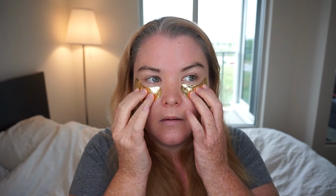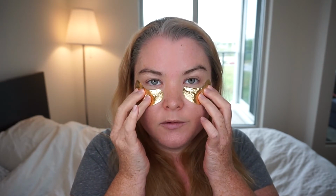Okay guys, it's been 15 minutes, and I'm going to give you some of my thoughts just before I peel these off. I do have to say that I unfortunately did not feel the cooling effect. If anything, it feels like it's keeping a little warm under these pads, which kind of makes sense because they talk about the gold layer being here to trap your body heat. And I think that happens so that the serum will penetrate a little bit more. Now, when I press down, I do feel a little bit of cooling, but I don't know if that's just because my fingertips are cool and I'm feeling it through the masks.